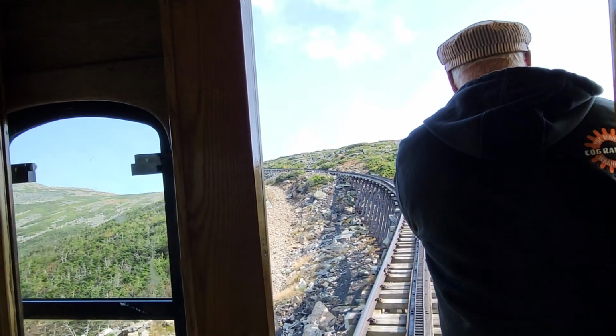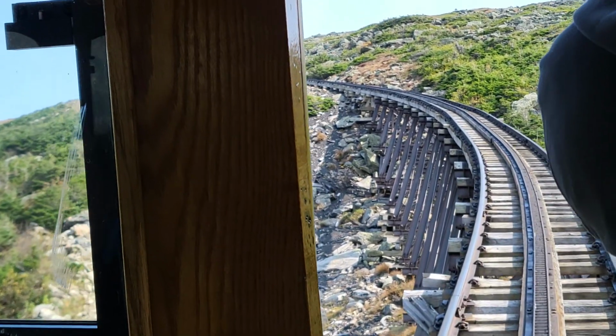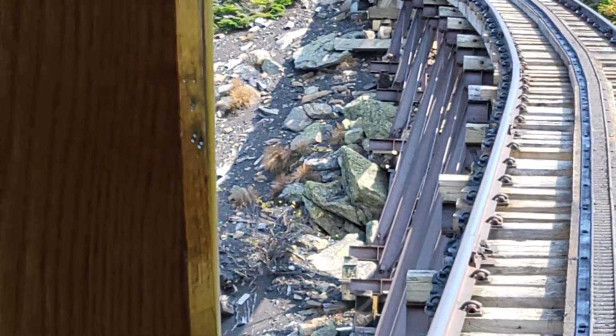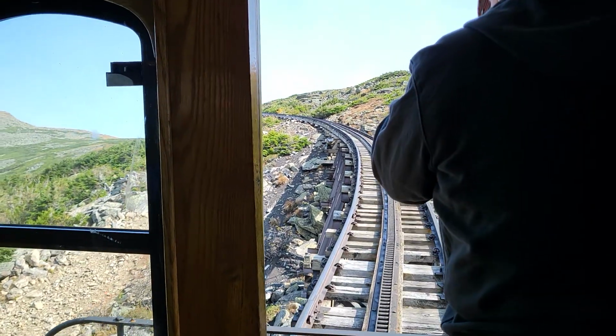To the right, you're looking south into the Great Gulf. As promised, there's the Appalachian Mountain Club's Hiker's Hut, Lake of the Clouds. The mountains just beyond are the southern Presidentials, Mount Monroe and Mount Eisenhower.